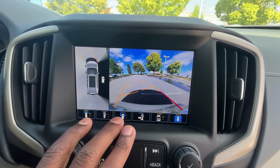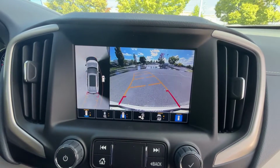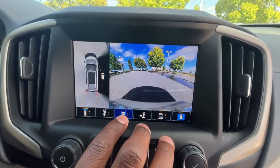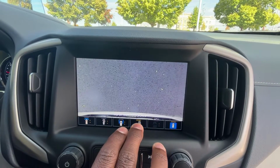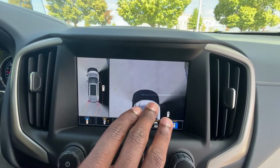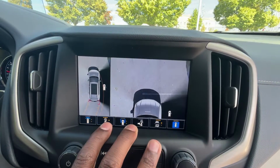Now, I do like that with this Denali, we do have a bunch of camera angles. So we have a front camera there. There's our backup camera there. Then we have curbside view cameras, trailer hitch view, and then we have a forward bird's eye view as well. So really like that.